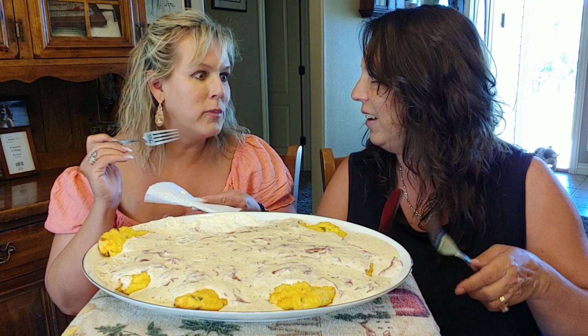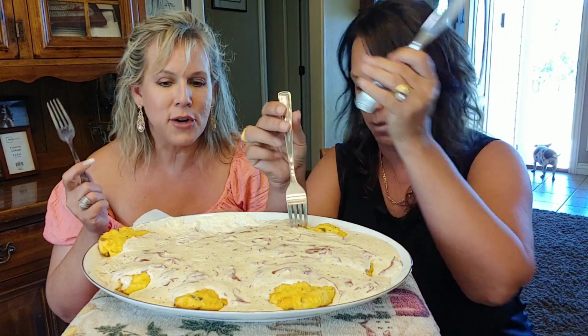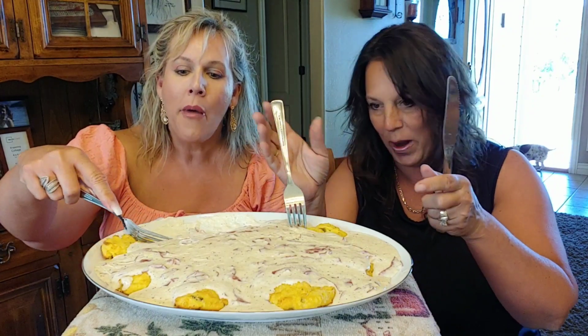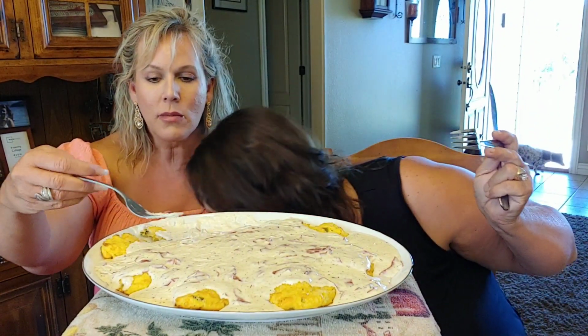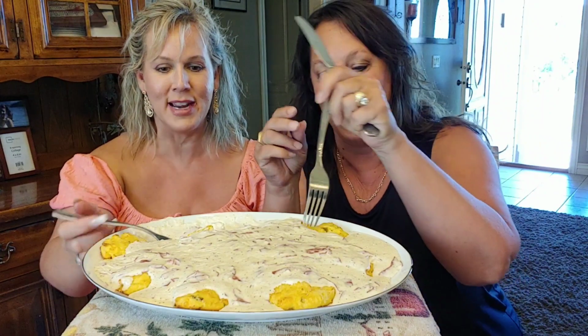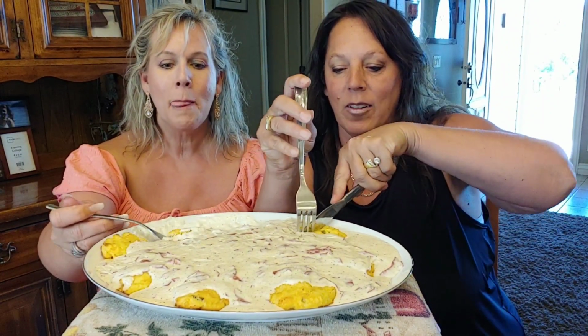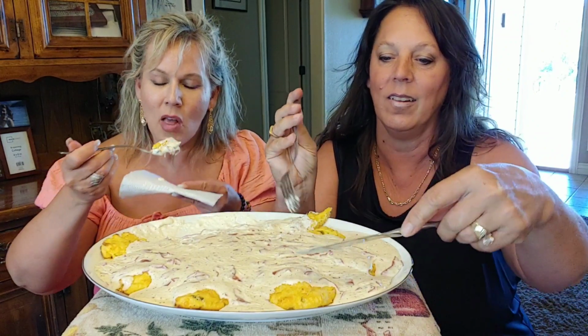And I better try this before she eats it all. Does it remind you of our childhood? Seriously? I did not eat all day for a reason. Oh, I dropped my napkin. Gosh. Ooh, boy. I'm just like, nothing can bother me. This is everything. Good. I can't wait to try it. I didn't expect it to taste this good. Seriously, I'm not joking.